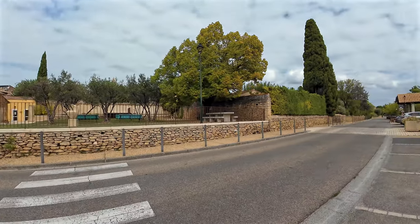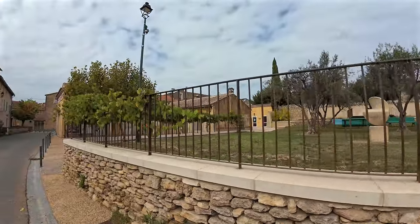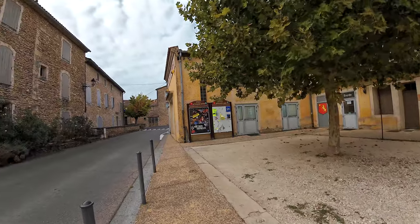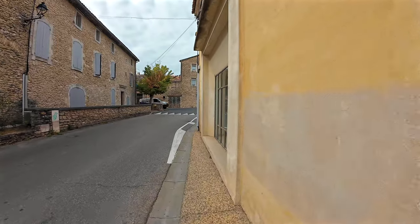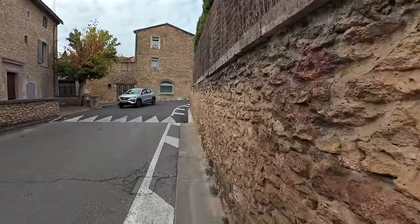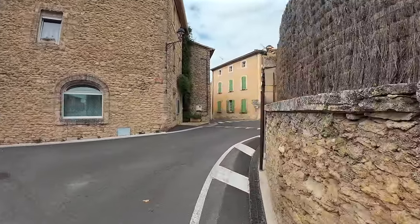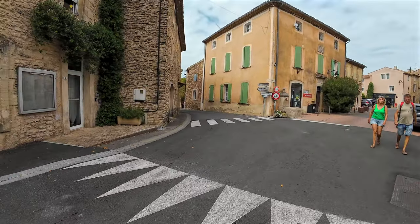The starting point of our tour of Cabrières-d'Avignon is at the town hall located on the Rue Jean Giono. Behind the town hall, there's a large free car park where I parked my car. We'll start the tour by heading to the Grand Rue. On this part of the journey, there's little space to walk, so you must be cautious of the traffic. We'll enter the old village via the Grand Rue on the right.